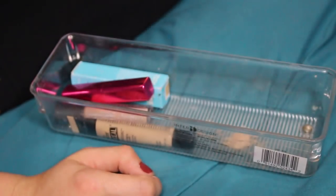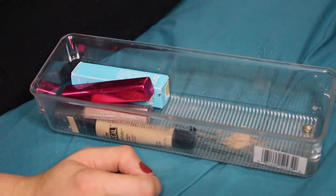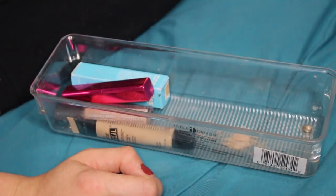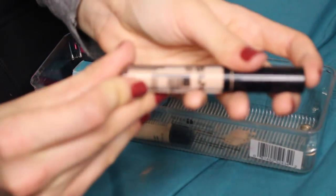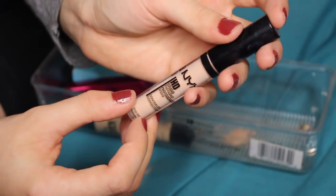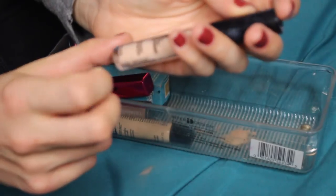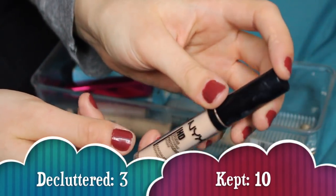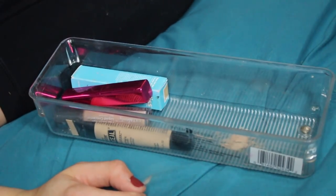This is by NYX Cosmetics. It's their HD Studio Photogenic Studio Concealer. Pretty sure this is expired because I tried using it the other day and it burned the living shit out of my under eyes. It was actually really just a terrible experience overall, so I'm gonna go ahead and toss that one.